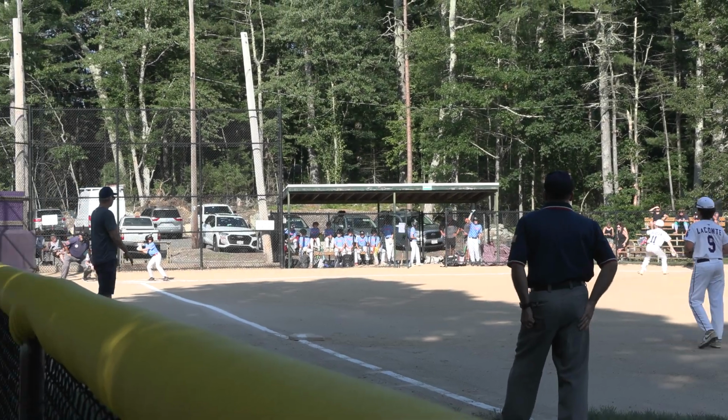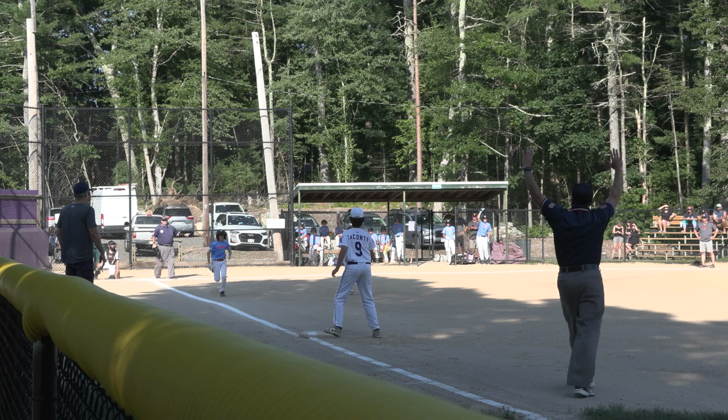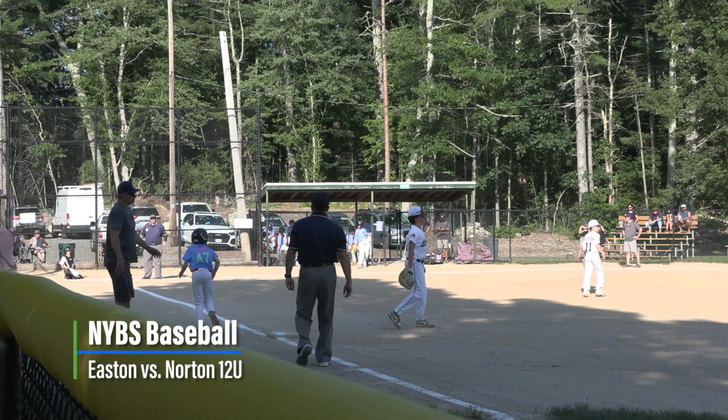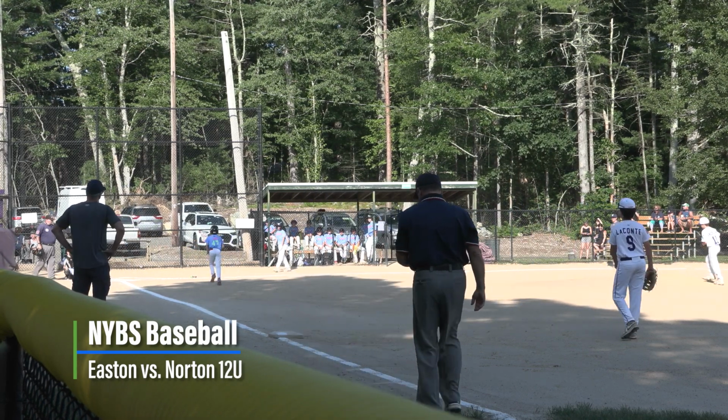Welcome to Birchill Field here in Norton, where we have a 12 and under baseball matchup between Easton and Norton. First batter for Easton, number 47, Will, grounds out. So quickly, one down.